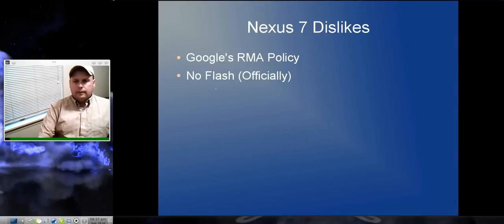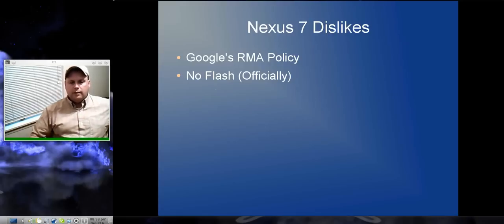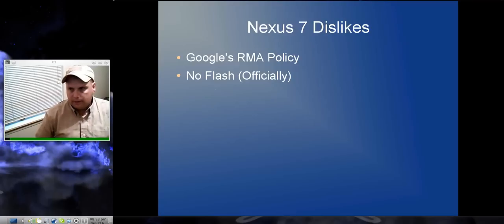The next thing I dislike about the Nexus 7 is it comes with Android 4.1, which is the latest and greatest version of Android. The double-edged sword of that is that Flash is no longer officially supported in the latest version of Android. There are workarounds, and it really is not a deal breaker for me, because it really hasn't negatively impacted my web surfing experience with this. However, if you just have to have it, there are ways around it. It involves unlocking the bootloader and rooting the device, but it can be done. If the Flash thing is a deal breaker for you, you can get around that.